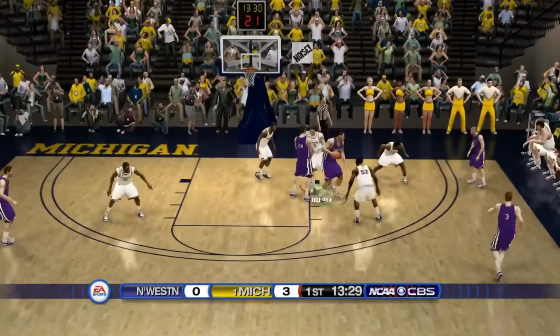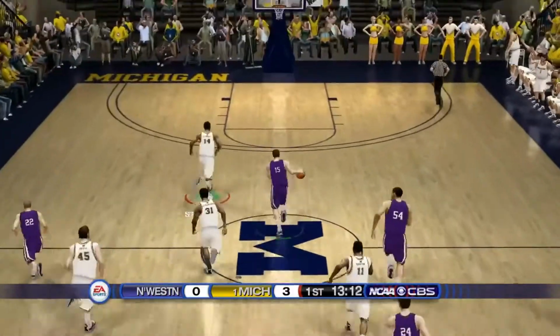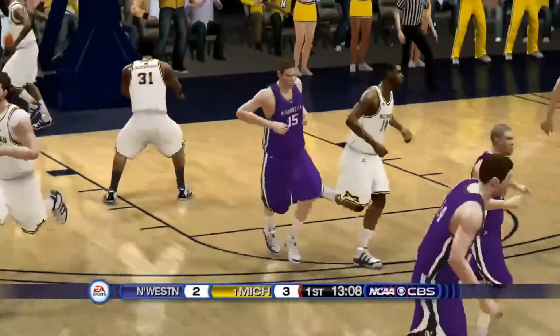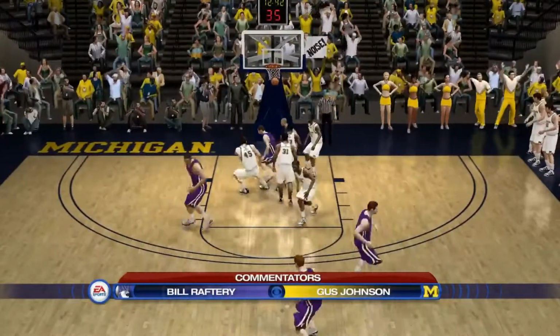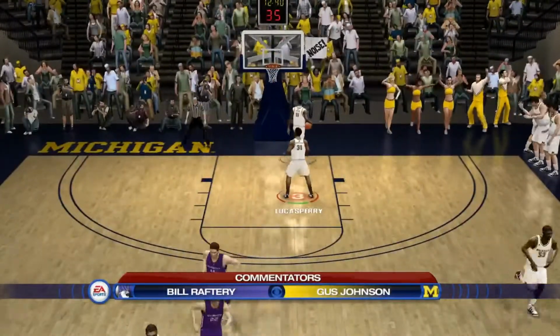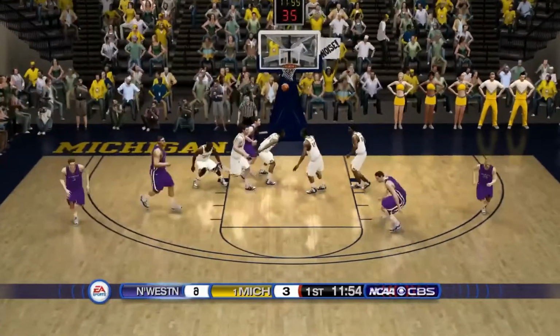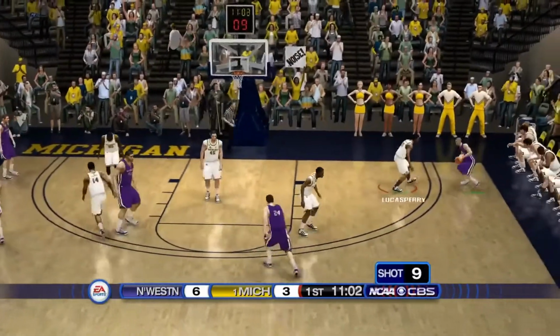Here's a guy in the corner. Kicks down to the big guy, number 54. The fadeaway shot misses. Here is a fast break by number 15 for Northwestern. Gets the easy layup to go. Here's number 22. Oh, what a crazy acrobatic layup. Here's Benton with the defense there. Number 15 with the good move on him. He puts it in. It's a three-point game.